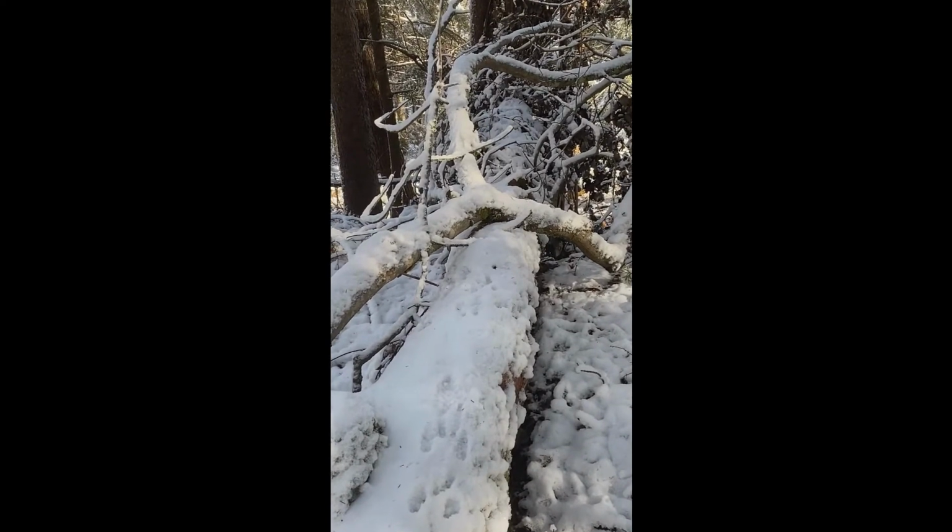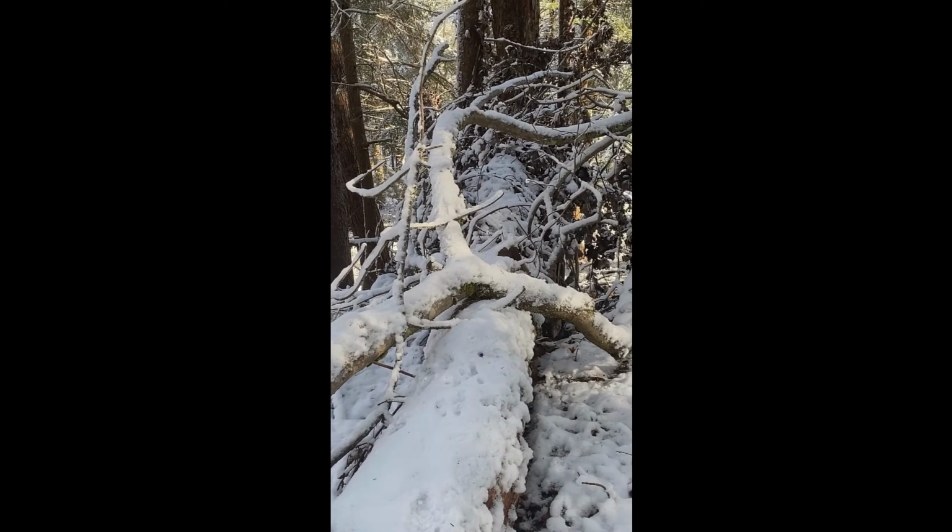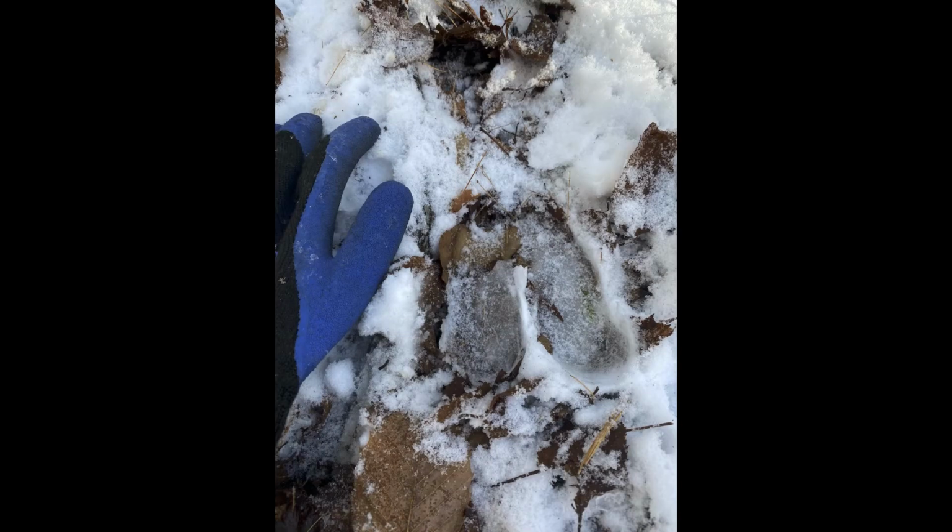They just go from tree to tree. You're never going to be following a red squirrel very far. Nice to see them out and about. There's only one animal in these woods with a footprint like this. We have found our moose. So let's see where it's going to go.